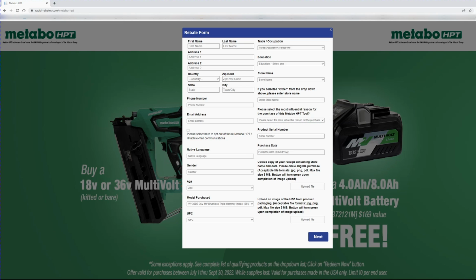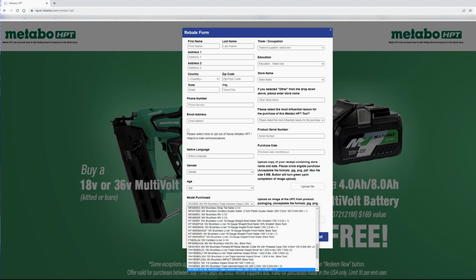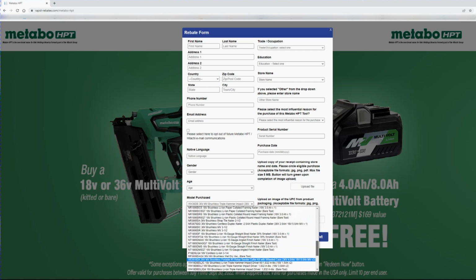The serial number, that's going to be big. Make sure it wasn't registered before. Your purchase date, then you're going to upload your receipt and upload the UPC. Very simple. You can buy 10 tools here, get 10 batteries, and you can look for your best deal, be it kitted or be it bare tool.